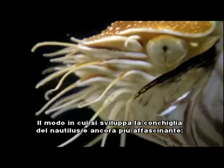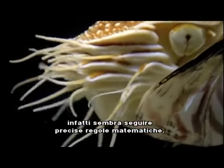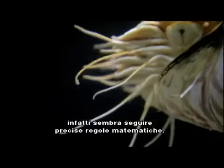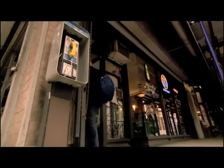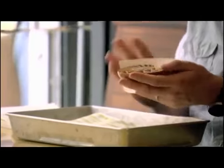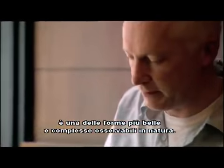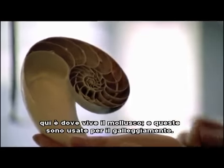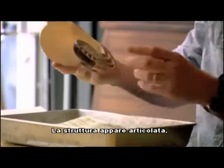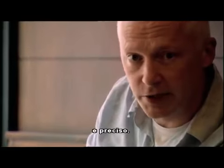But perhaps even more remarkably, the rules this ancient creature uses to construct its home are written in the language of the code. The nautilus shell really is one of the most beautiful and intricate structures in nature. Here you can see the chambers. This is the one where it lives, and these are the ones that it uses for buoyancy. Now, at first sight, this looks like a really complex shape. But if I measure the dimensions of these chambers, a clear pattern begins to emerge.